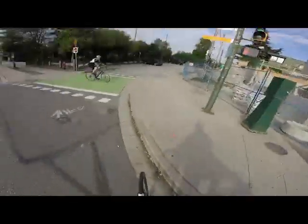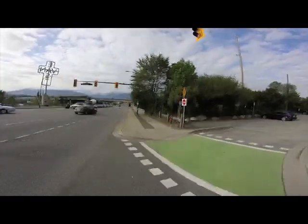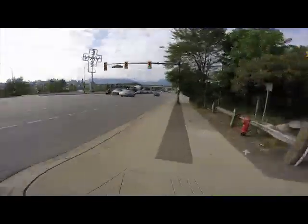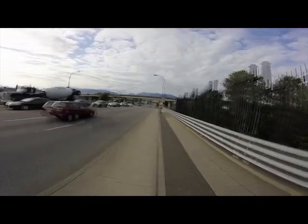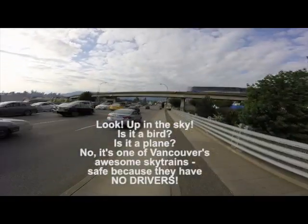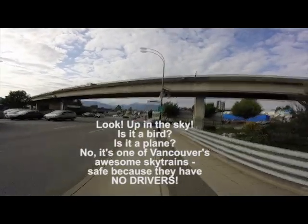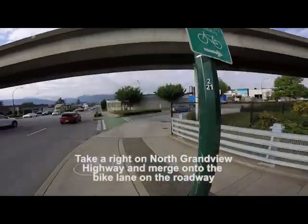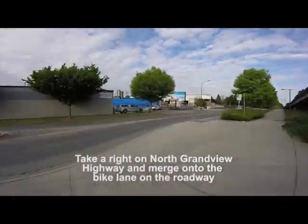So now, as you can see, you're going to rejoin the Greenway and be on a shared sidewalk. Your next turn will be a right-hand turn onto North Grandview Highway. And at this point, when you turn right, you will leave the sidewalk and you will be on a demarked cycling lane on a roadway shared with traffic. Again, this is a relatively quiet street, so there's not going to be a ferocious amount of traffic, but you do have to keep your wits about you.